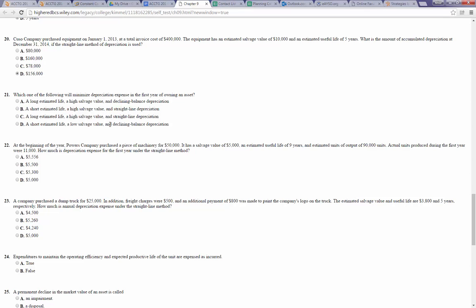All right, which of the following will minimize depreciation expense in the first year of owning an asset? So this wants us to think about the formula, so to speak. Again, we're talking about straight line. So the formula is the cost minus the salvage value divided by useful life. If it wants us to minimize annual depreciation, then the ways to do that are to decrease the numerator, the cost minus salvage, or increase the denominator, the useful life in years. So the longer the estimated life, the less the depreciation will be.